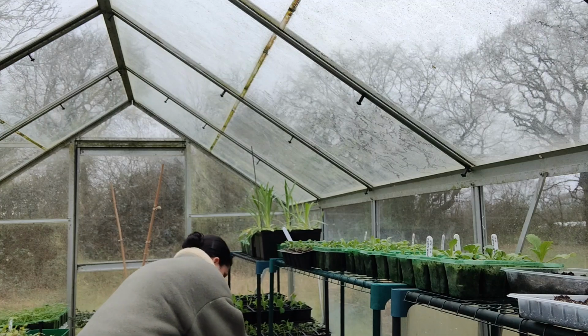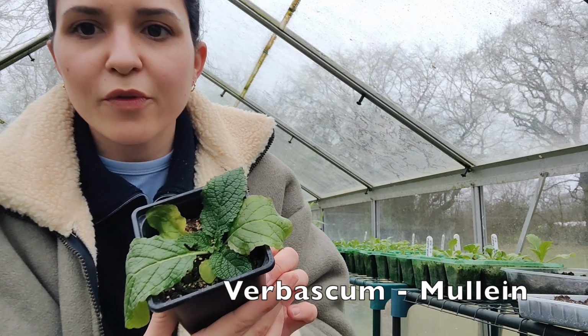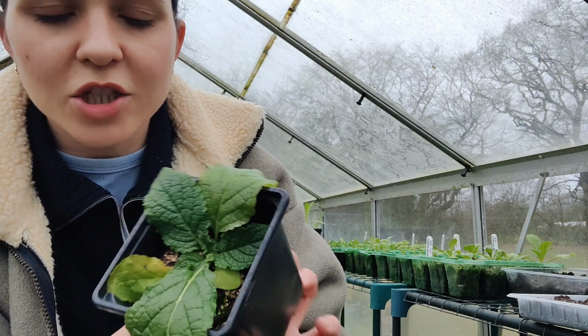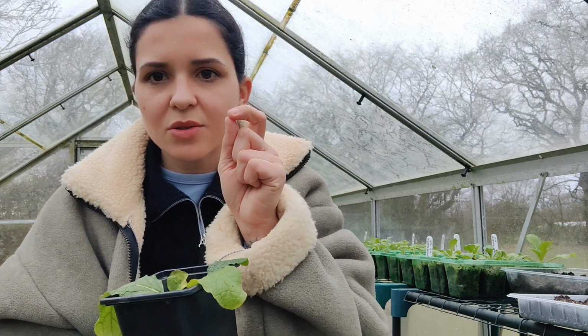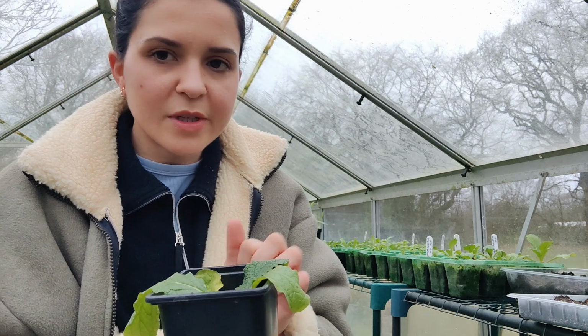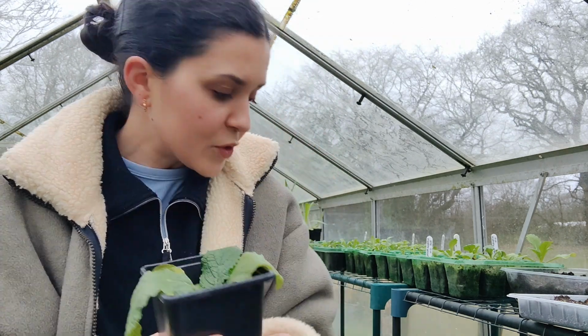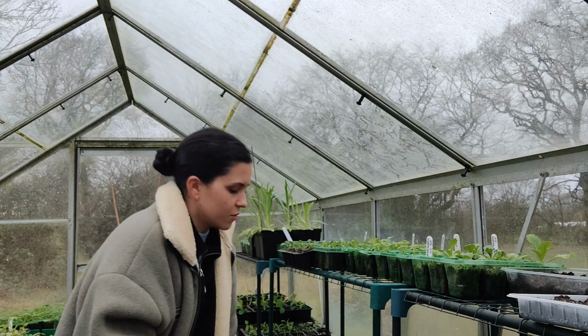I've grown lots and lots of Verbascum. Grab one, which I've not grown before. They look quite strange. I had a bit of trouble with leaf miner in here. So those tiny little caterpillars that bury in the leaves and kind of eat their way through the leaf. It's a fly that lays its eggs. So I really struggled with that this year. But thankfully now it's all kind of resolved itself.